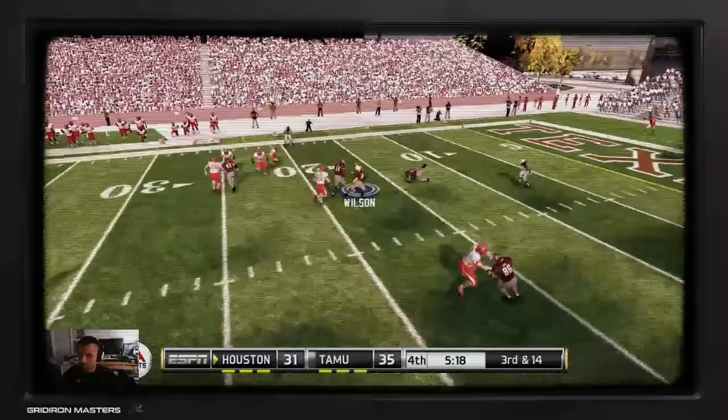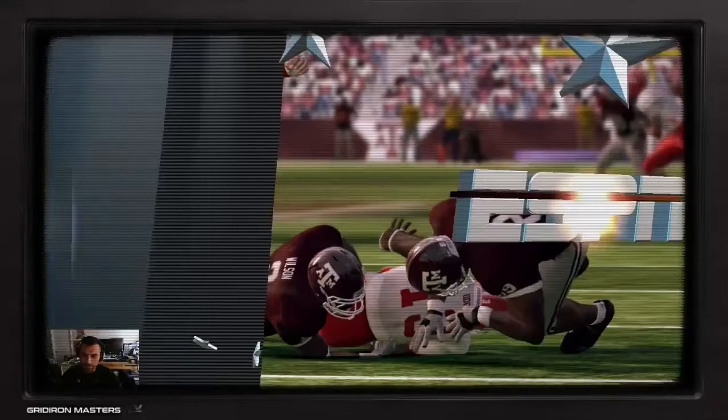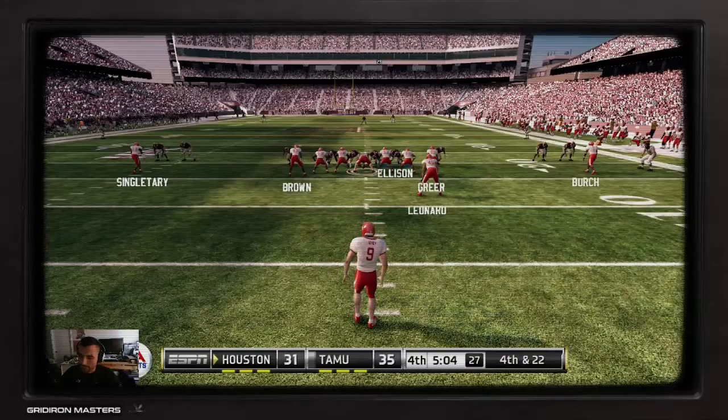It was his indecision that led to that sack. He had time to throw, but never pulled the trigger. And eventually, defense is finally pulling through. That's three and out. Nothing going on that series. The sack makes me take this punt return. I should be able to run out the clock, assuming I don't get a three and out.